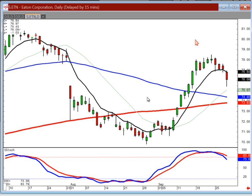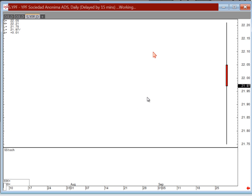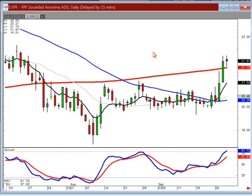ETN, you want to be going short. More than likely, they're bringing this one back down to at least the 50-day moving average. You can see the left-right combo and then close below the T-line. Stochastic's heading down. You look for the next support level. YPF, just stay long. Use today's low as your stop. If it comes back down through there, they're not able to get back up through the 200.